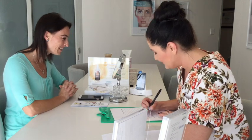If you look into the mirror, Lorna, what would you say are 3 concerns that you would like to work on or improve on your skin? All right, so obviously, as you can see, the pigmentation for me is a big problem. I've got 3 children, so after 3 kids, I don't think there's any normal pigmentation left on my skin.